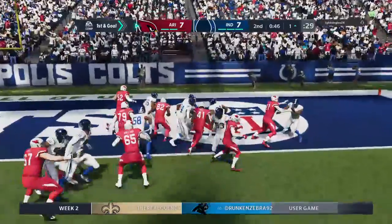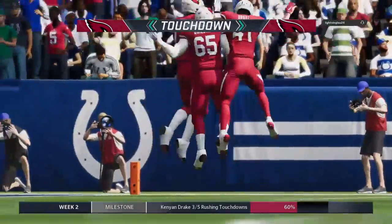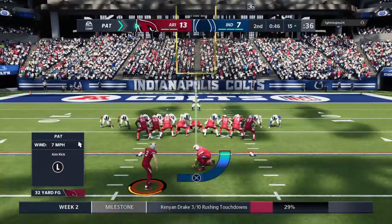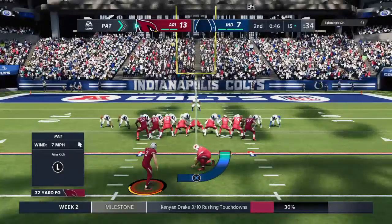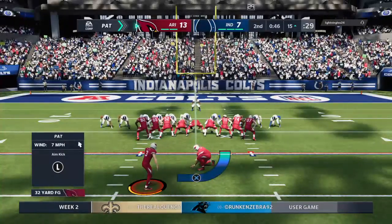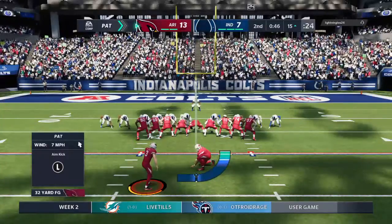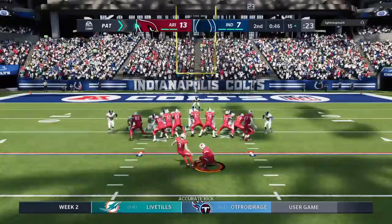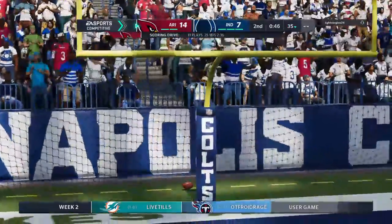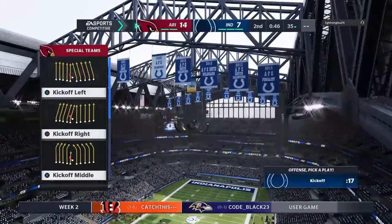They'll try and pound it in with Drake. And he is in for 6. Touchdown, Cardinals. Arizona. Kenyon Drake with his 2nd touchdown here in this first half. And the Cardinals have taken the lead. He's got it. It's now a 14-7 ball game. Makes the score Cardinals 14, Colts 7.